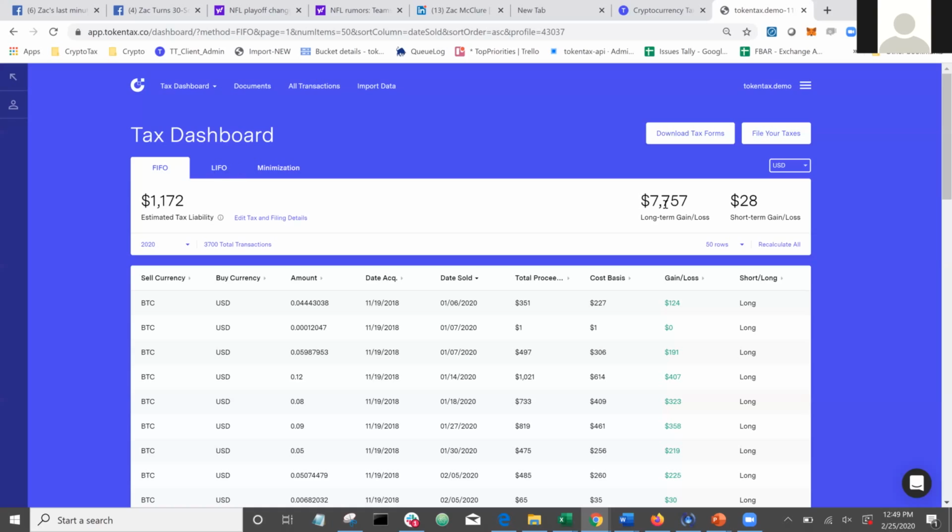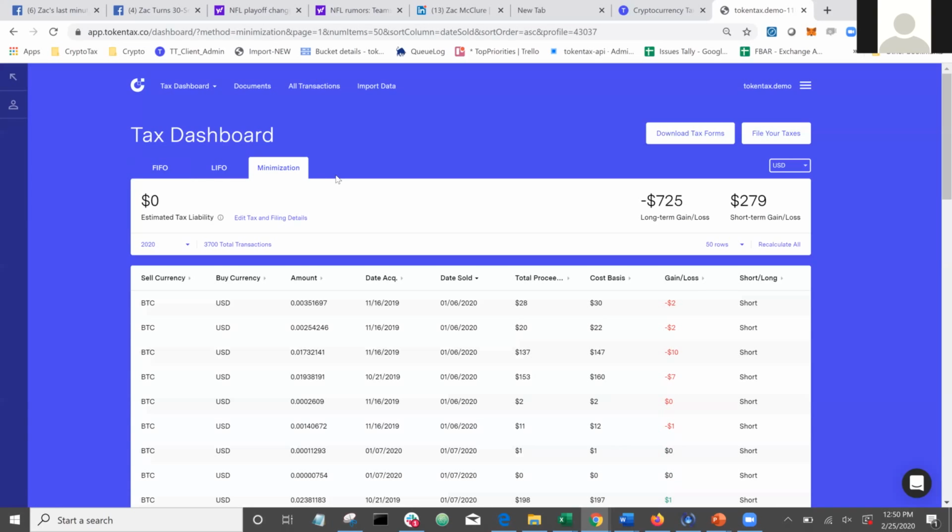And so you can see this data set. The client in 2020 so far has about 7,800 in gains, mostly long-term gains. Long-term gains aren't taxed at too high of a rate, like 15%. But with our minimization algorithm, it's the same as FIFO or LIFO, but instead of always doing the oldest one or the newest one, it looks at all your purchases, and with a really volatile asset that's quite meaningful, it figures out which one you could sell to minimize taxes in real time. Before you make a trade, you could check this, and you could see the gains went from $8,000 to a $500 loss.